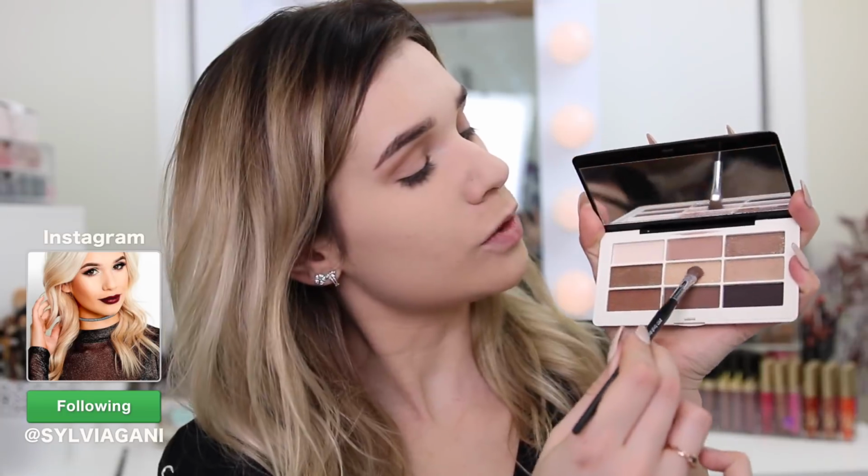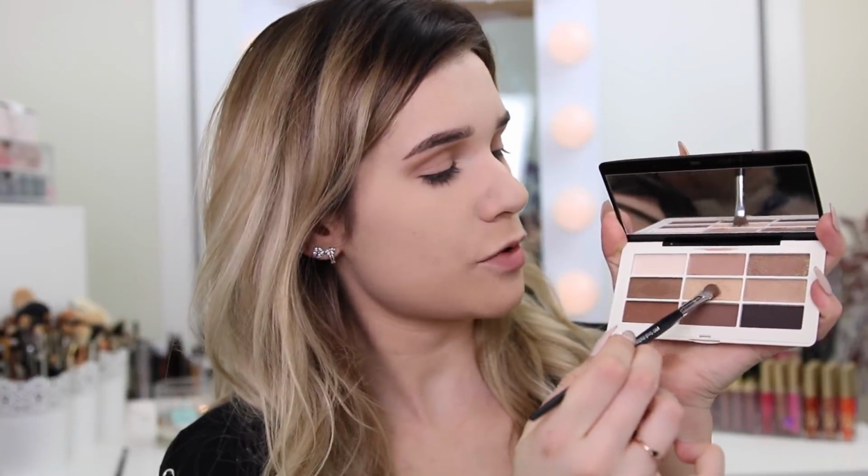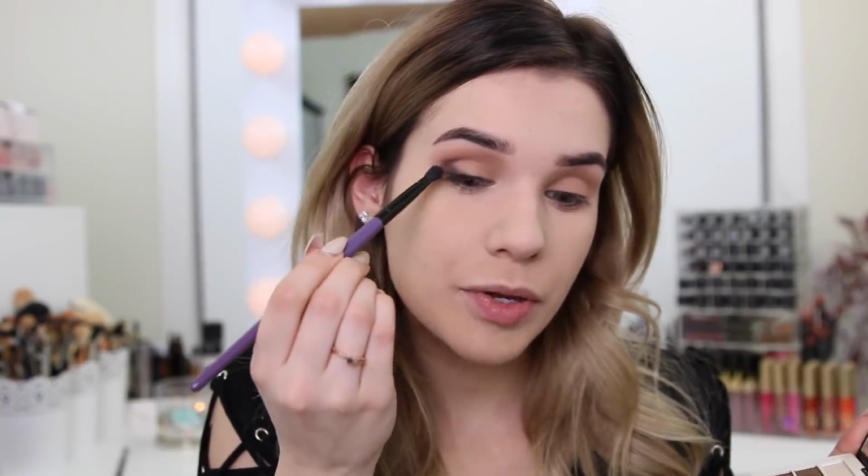I'm gonna take this golden middle shade right here that's shimmery. So with the shimmery shade, I'm actually gonna try and spray it with that face mist just to see if we can get it a little bit more pigmented, because sometimes that works with shadows. I'm not too sure with this one. Looks like it did nothing. Let's try and see what the darkest shade in the palette goes on like. So again, it's not very pigmented.